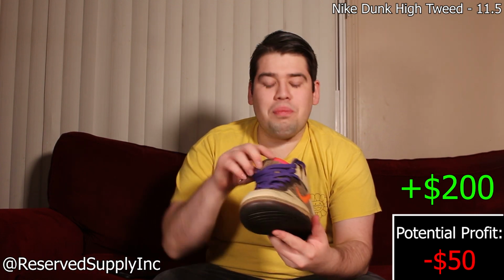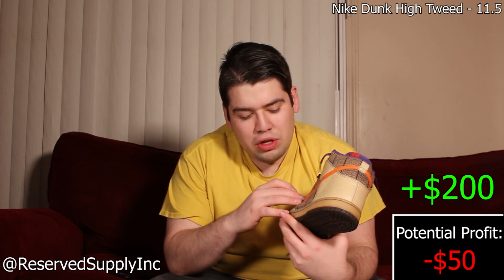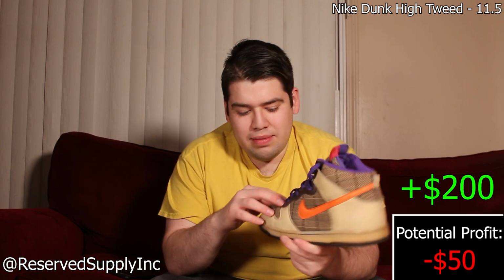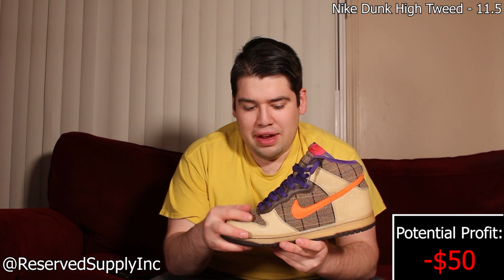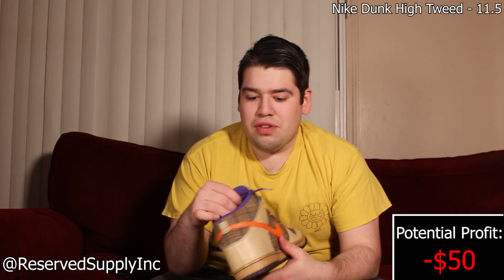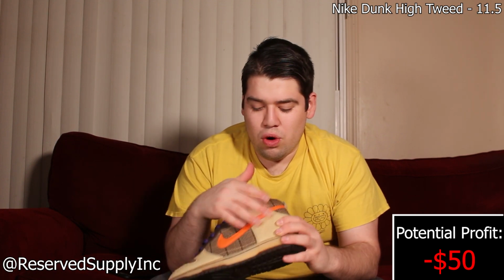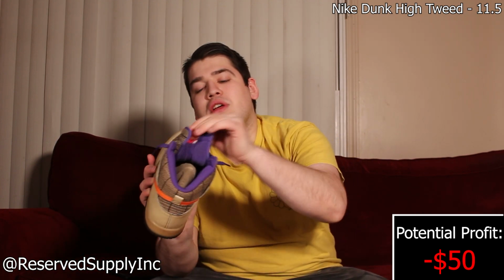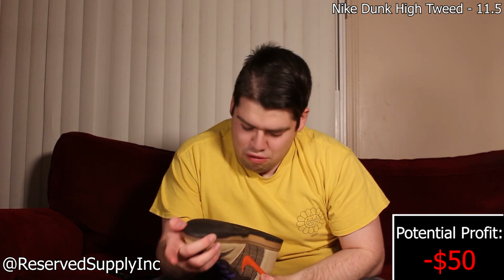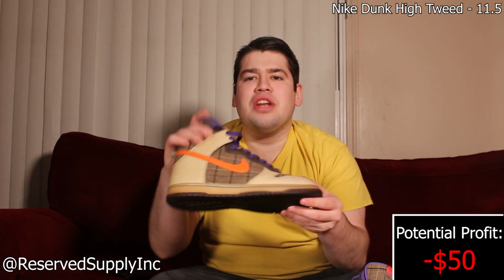This is a really cool pair. It has that kind of quilted tweed. Tweed is exactly what I would feel like I can describe this as, kind of like an ugly sweater. That's how it kind of feels. And then it has this cream leather and an orange swoosh along with the purple sock liner, purple laces. Wear on soles is not too bad. From what I see, pretty much an easy clean overall.